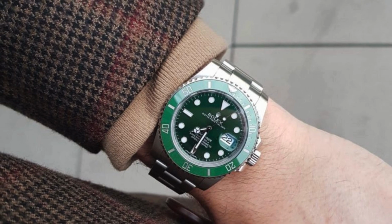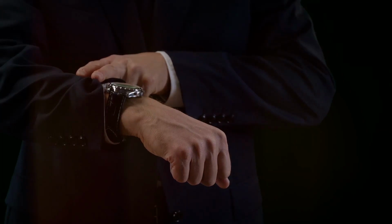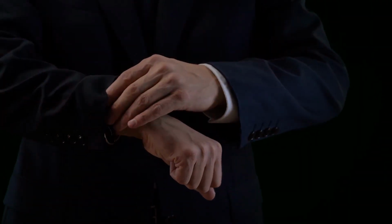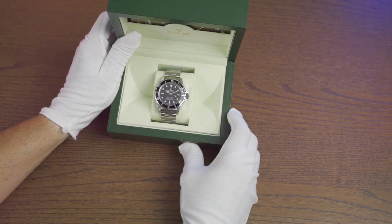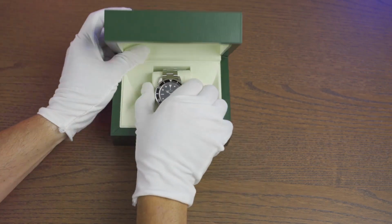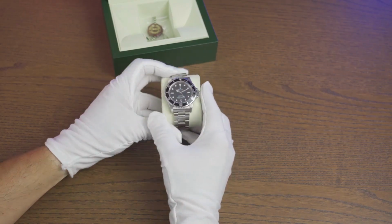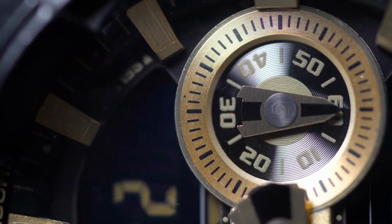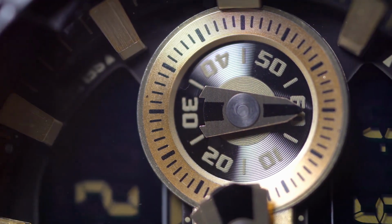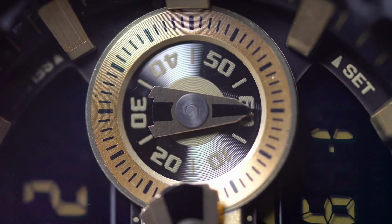The Rolex Submariner, reference 116610LV, the Hulk, is currently valued at around the $18,000 mark. This hefty price tag may sound steep, but considering the prestige and reputation of the Rolex brand, it's a worthy investment. Rolex is an icon in the world of horology, renowned for its high-quality craftsmanship and timeless design. The Submariner series, in particular, has consistently been a favorite among the masses for its durability and elegance.